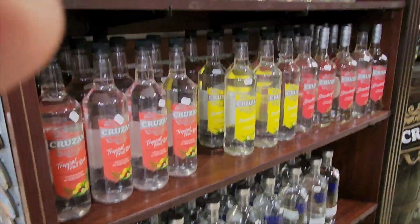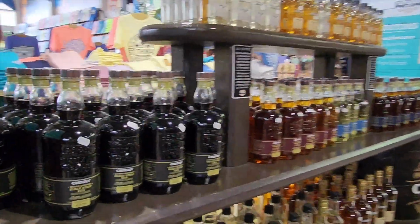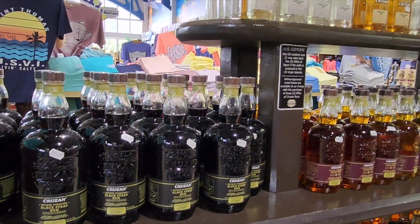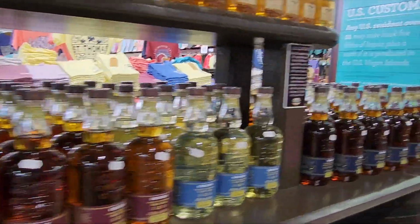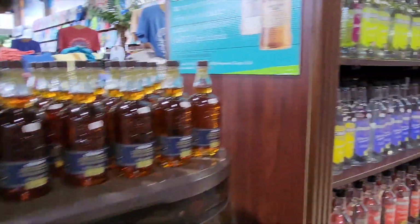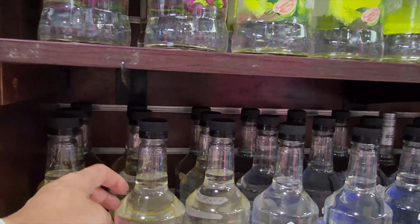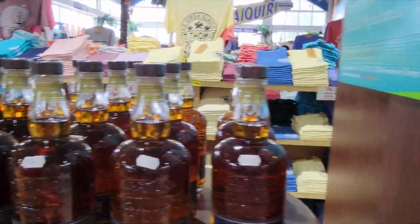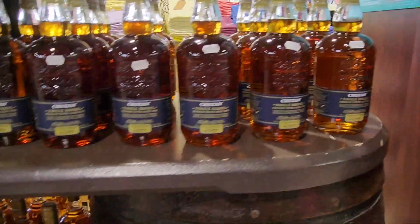Sunglasses. And they do actually sell the rum here as well, so that's good to know. If you're looking for some authentic St. Thomas rum, they have plenty of options here. Let me see what the prices are. It says US dollars. This one is $17. This one is basically $20. Pretty cheap. I mean, that's cheap rum, right?